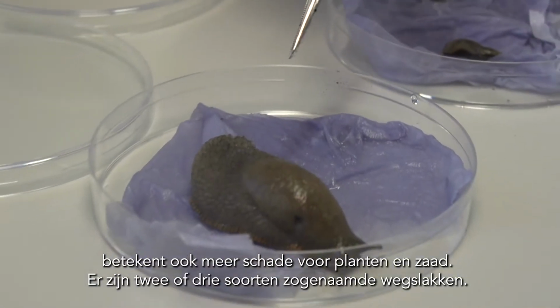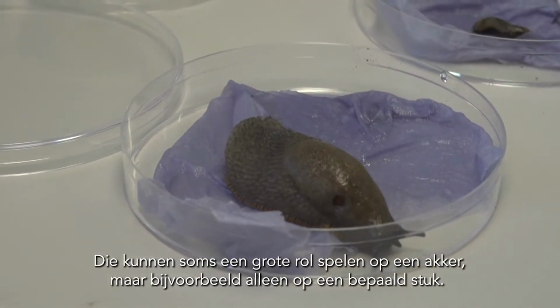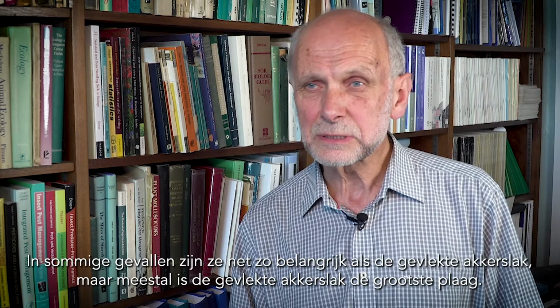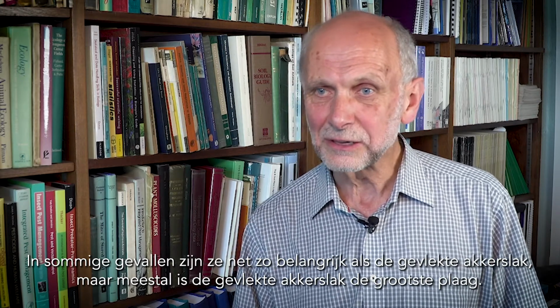There are 2 or 3 species of what are called roundback slugs. They can at times become an important feature in a field, so it may just be a patch in a field that's got those in. I suppose in some circumstances they could be as important as the grey field slug, but usually the grey field slug is there leading the charge.